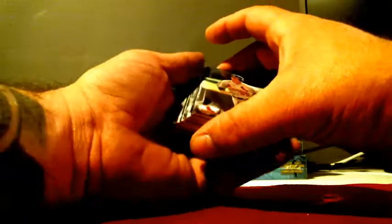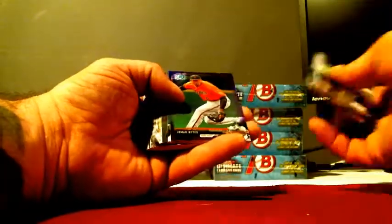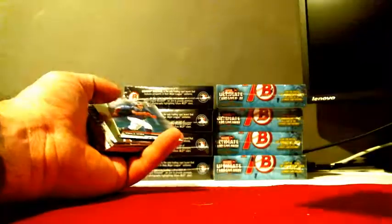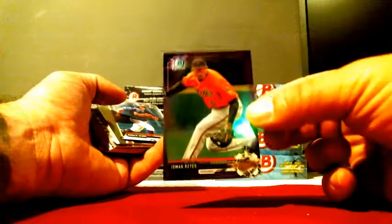I haven't pulled one of these Ultimate Giveaway Redemption cards. I imagine if I do, I'll have to randomize it amongst you guys. For the Orioles, Jomar Reyes, purple, 228 of 250.